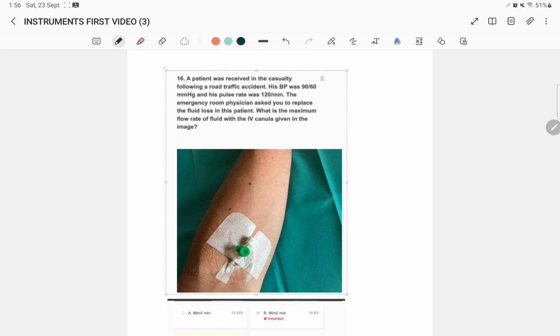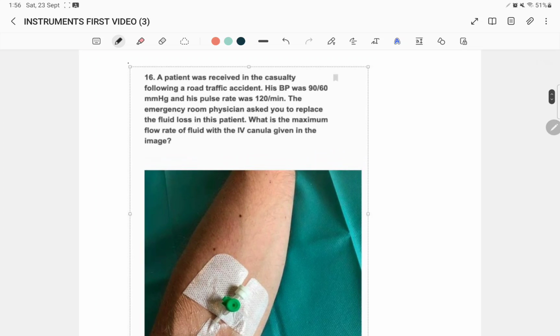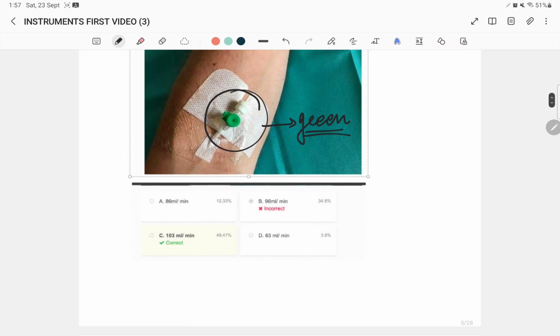Now just note that nowadays the questions are not asked directly, rather they are asked in a clinical setting. So see, a patient was received in the casualty with a road traffic accident. He was in shock because his BP was low, heart rate was high, and he had fluid loss. So they showed you a cannula. See, this is the cannula, this is the green one. And they asked you the maximum flow rate of fluid of the IV cannula.